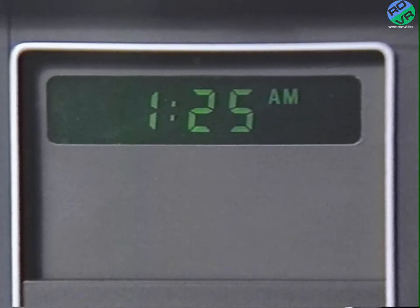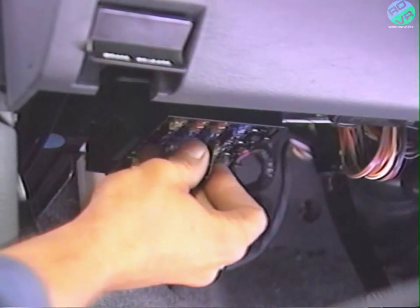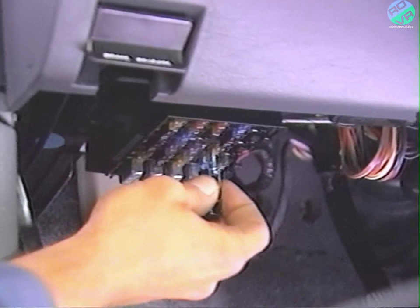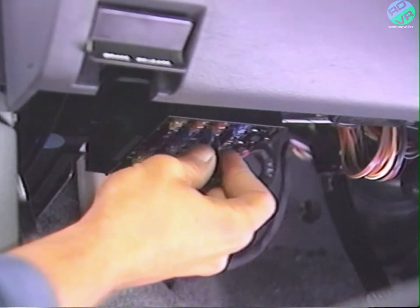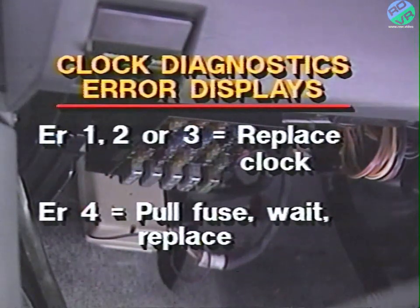If the clock detects an internal problem during this operation, it will display ER and a number. If a 1, 2, or 3 appears after ER, replace the clock module. But if ER4 is displayed, pull the fuse to remove battery power from the clock to cause a hard reset. Put the fuse back in and retest the clock. If this hasn't solved the problem, replace the clock.